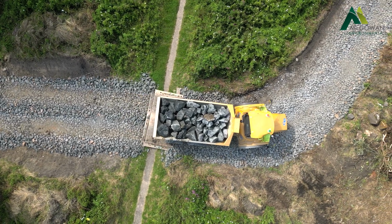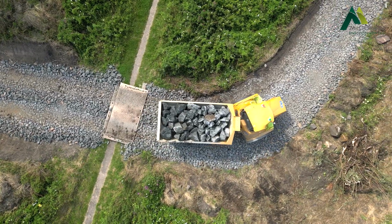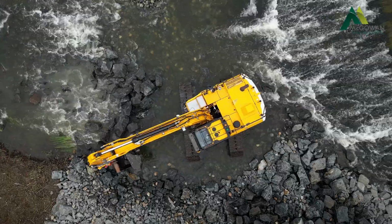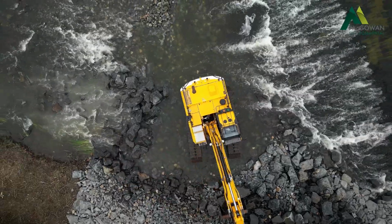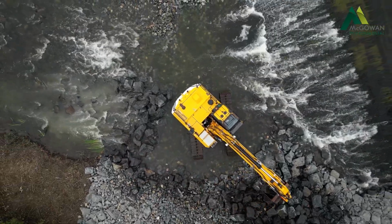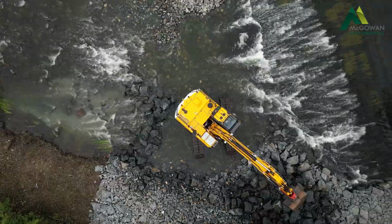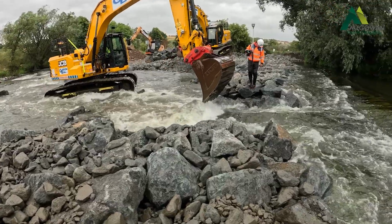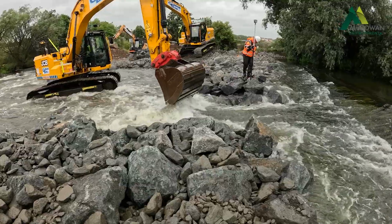The rock ramp's constructed with a base structure formed with really large stones to keep the structure in place, and we build everything on top of that, and we use this system of spurs and pools that just mimics the natural small pools that fish would get to rest in on their way migrating up through a river system.